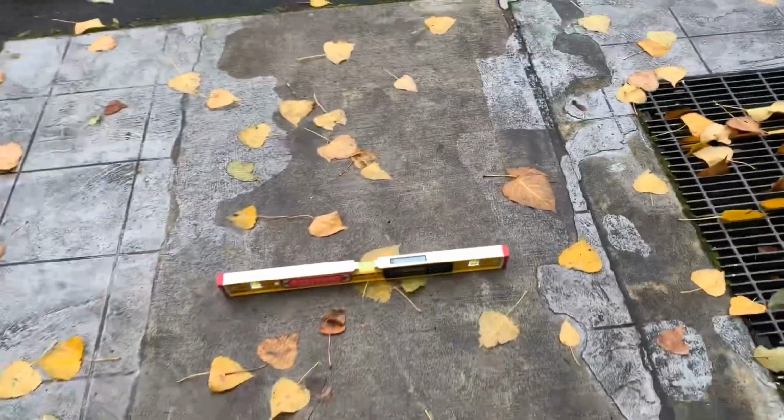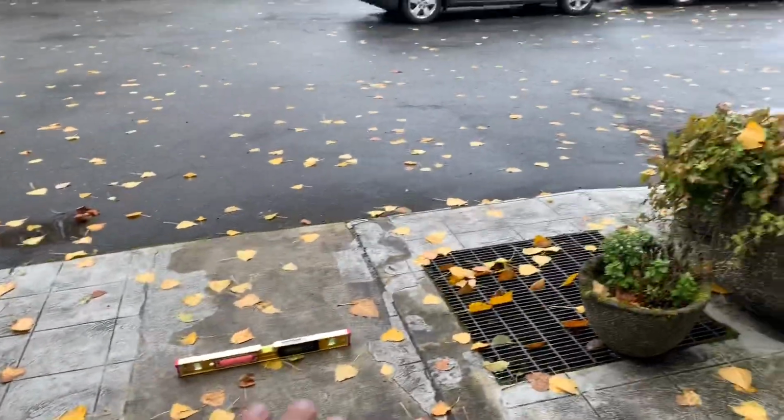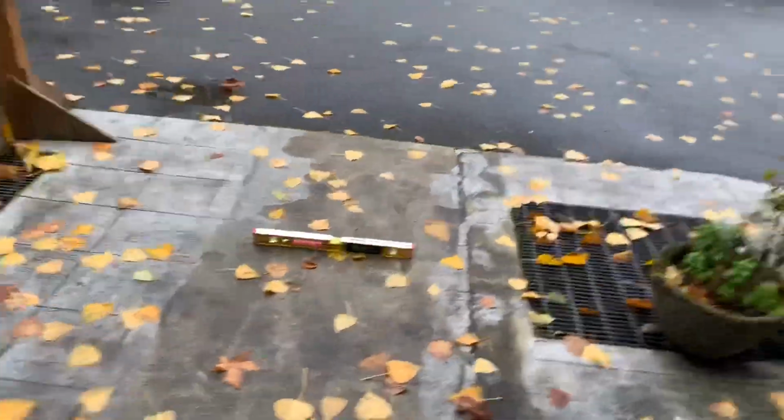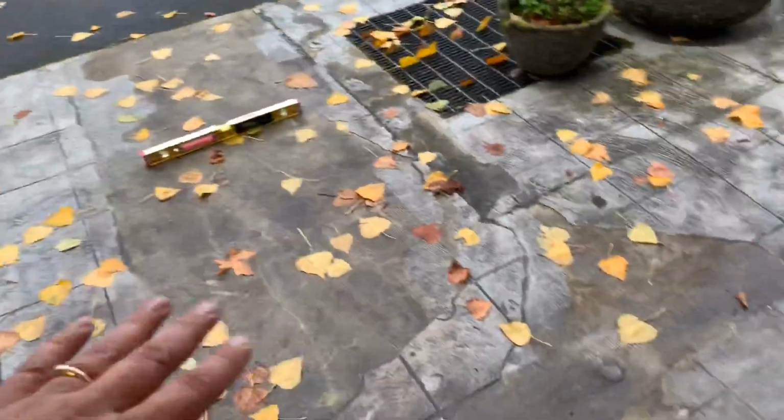Okay. It's 1.2%. It flows this direction. It doesn't flow out towards the catch basin that way. So again, we're gonna have to try to get this water. If we can't get it to go that way and it goes this direction, then we want to make sure that we've got this flow line set up right here.